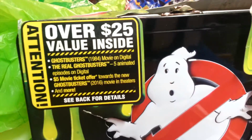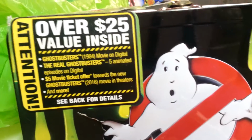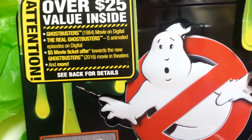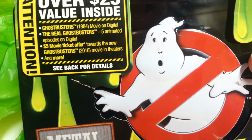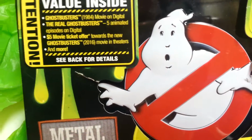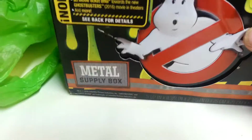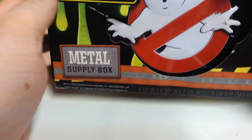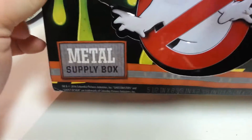You get a movie, the first movie, which I actually own a copy on DVD. You also get the Real Ghostbusters animated episodes on digital. $5 movie ticket offer that I probably can't redeem anymore. And I think there's a $5 off the new one if you pre-order. But the thing is, the pre-order is like $25.99. It's already out, I think. And it probably wouldn't even be worth doing it because you could probably buy it in the store for like $20 without using the coupon. Anyways, we'll take a look.